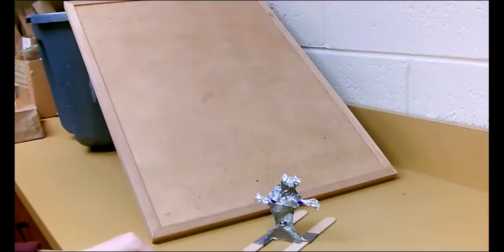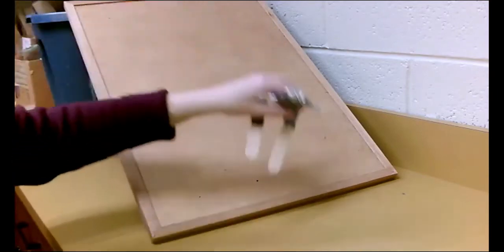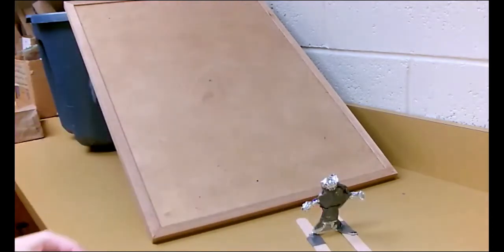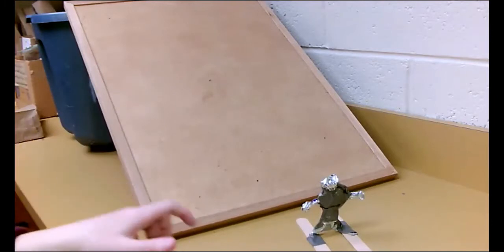He actually started rocking a bit, which is kind of cool. So it wasn't as quick, wasn't as fast. And he's also going sideways, which is new. Does anybody else notice anything about their slope at their house? How their skier is going?